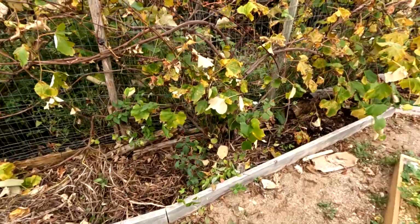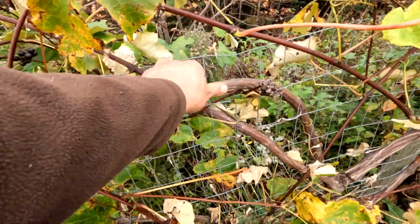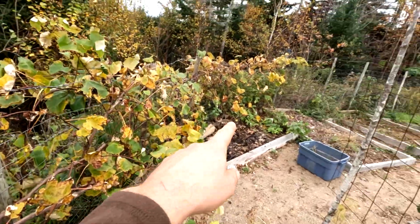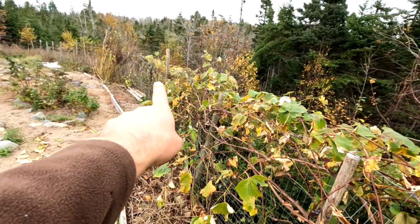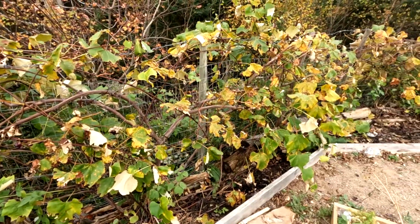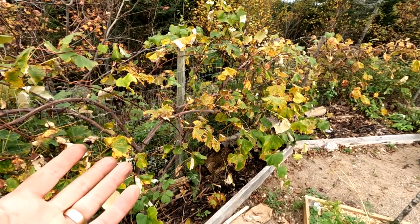I mean, look how mature it is. Look how big the canes are. This is extremely healthy. This is one plant, and it goes about 20-30 feet that way, and 20-30 feet that way. Espalier type design, and I prune it down every March, and it grows an incredible amount of grapes.